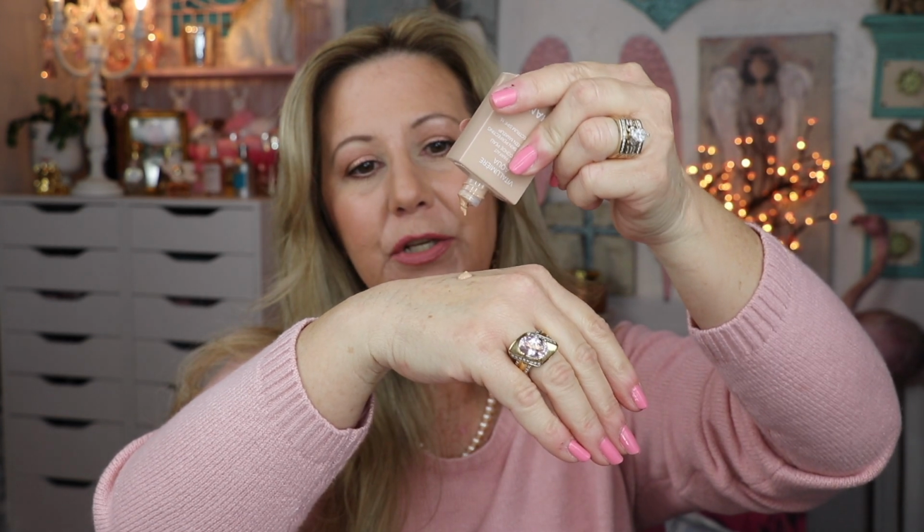I'm going to try and show it to you here. It's not real thick at all, but I can tell you that it sits beautifully on your skin and applies beautifully. I use mine with a beauty blender to apply it. And I'll tell you what, for as light a texture as this is, you get really, really pretty coverage. It does not accentuate my pores, fine lines, or anything like that. So I have really been loving that.